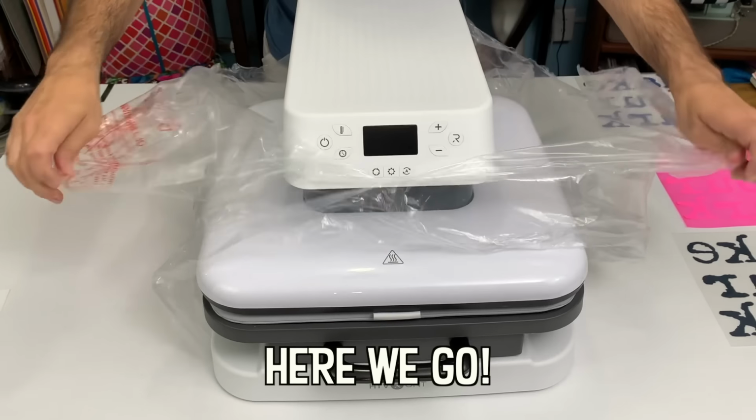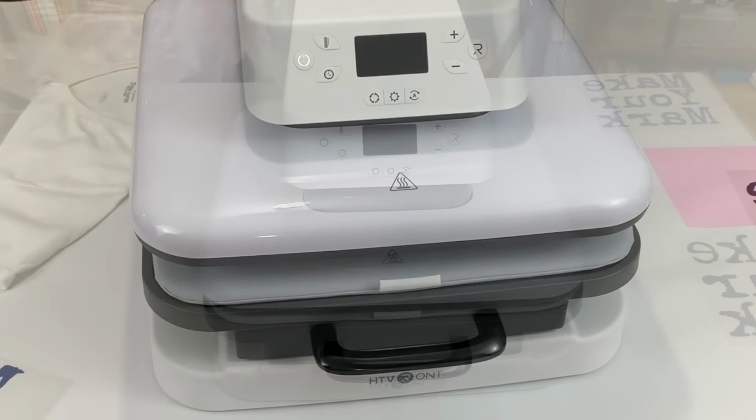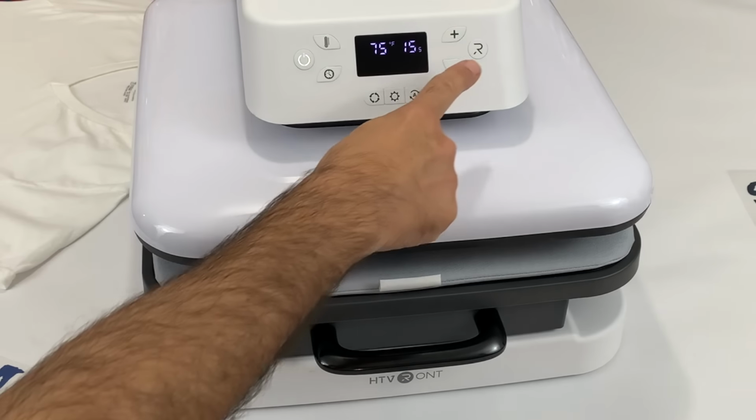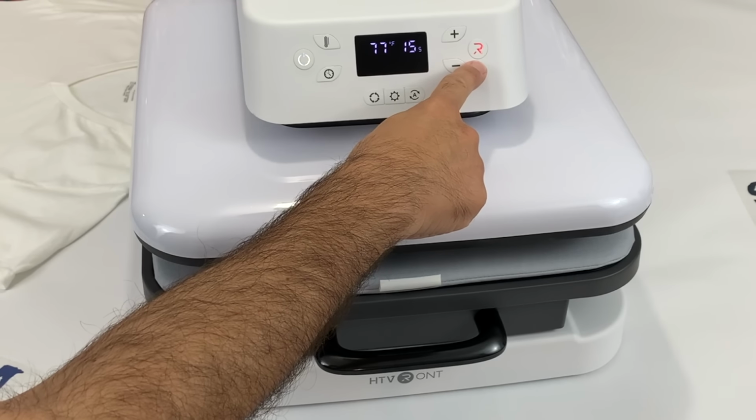This machine is super sturdy and has some very nice weight to it. Just plug it in and turn it on and it automatically starts to heat up. While it's heating up, the logo button will flash red, and when it's ready to go, it flashes green.